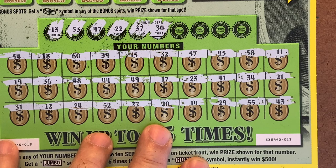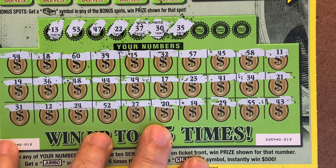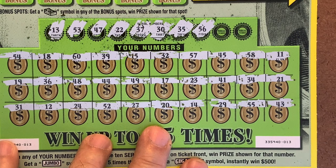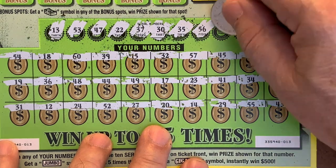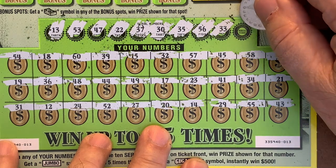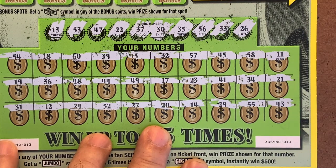30. No 30. How about a 35? Nope. 56. Come on, let's get a winner on this last ticket. Let's beat the odds. Double three. Nope. All right. Do we have it here? 26. Nope. Don't see it.